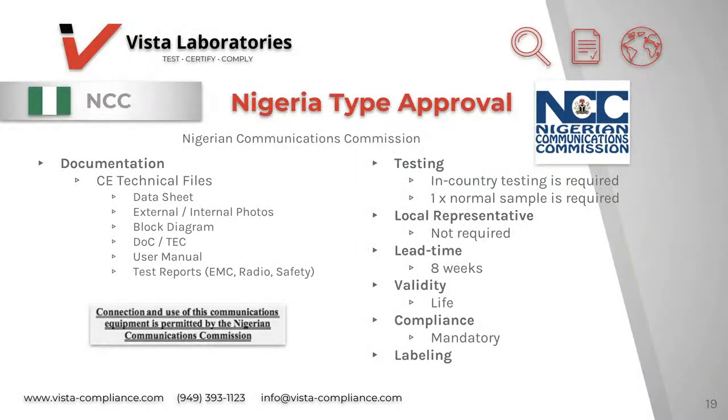Here's a quick overview of Nigeria's type approval. Documentation: CE technical files, datasheet, external and internal photos, block diagram, DoC and TEC, user manual, and test reports for EMC, radio, and safety. Testing: in-country testing is required. A one-time normal sample is required. Local representative: not required. Lead time: 8 weeks, depending on the complexity of your device. Validity: life. Compliance: mandatory. Labeling.